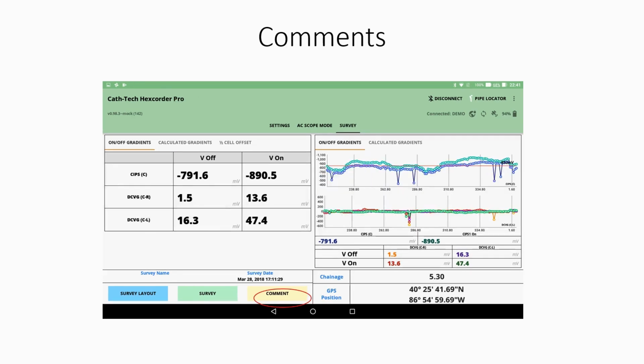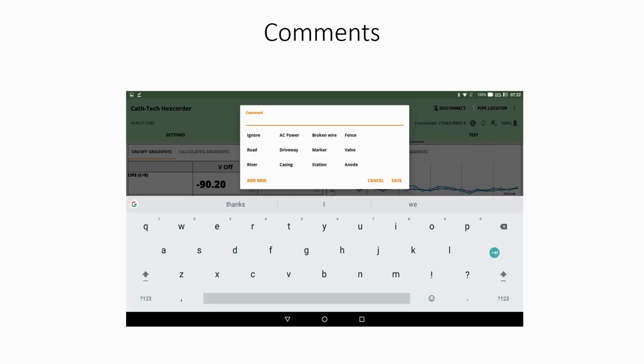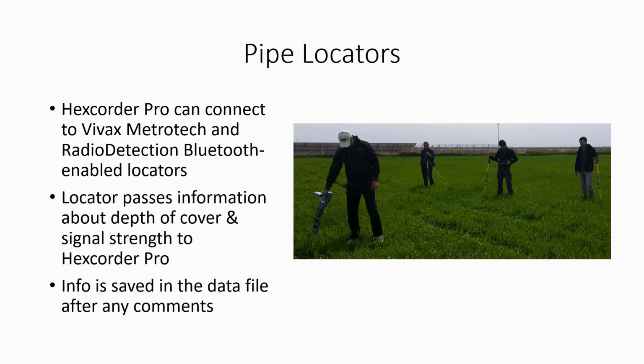By tapping the Comments button, the operator can enter a comment attached to any reading if they need to make notes in the data stream. This will bring up a keyboard to enter comments along with a library of preloaded common comments that can be edited so you can build your own custom comments library. Depth of cover data can be streamed to the unit by suitably equipped pipe locators and is stored in the CSV file.